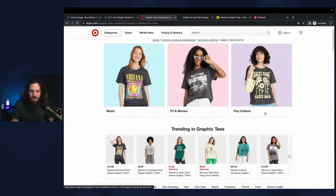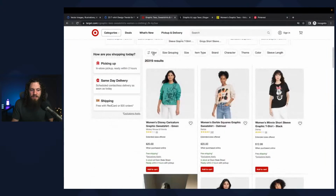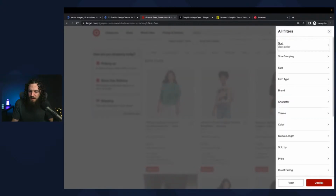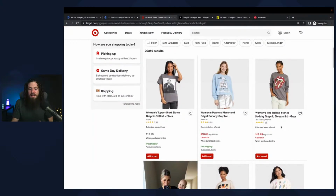And once I'm in graphic tees here, what you can do, which is very handy, is under the filter button, you can sort this by best selling. At the top, sort by featured, I will change this to bestseller and then hit update. And now it's sorted by best selling designs that I can gain inspiration from and figure out what I want to possibly incorporate in my own store.